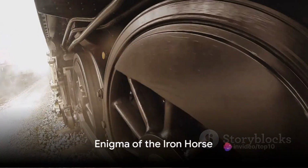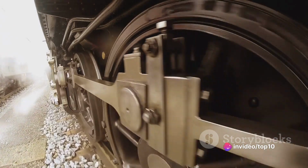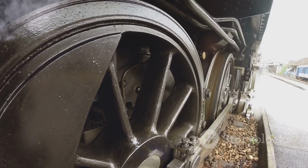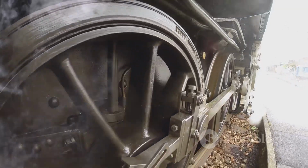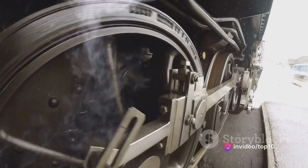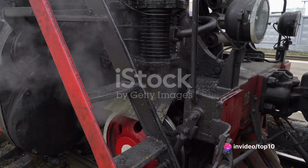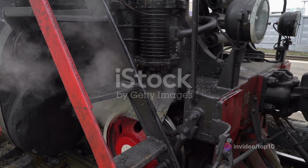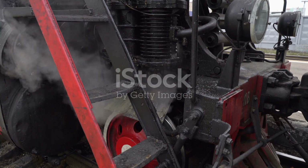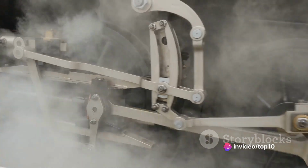Ever wonder how a rail engine, a magnificent masterpiece of human engineering, roars to life and transports us across landscapes? It's an experience, isn't it? The rhythmic chugging, the billowing steam, the thrill of speed, all orchestrated by a marvel we often take for granted. The rail engine, often referred to as the Iron Horse, is a fascinating combination of art and science. It's a testament to our desire to conquer distances, to reach the unreachable. It's not just a vessel of transport, but a symbol of human ingenuity.